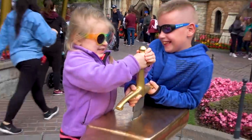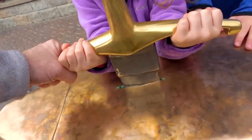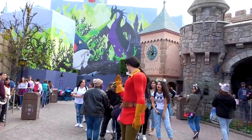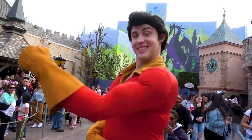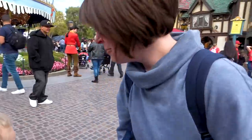Until she gets it, she's determined. She don't give up. All right. You gonna break it. Almost. Whoa. Look at those muscles. Yes. Yeah. You can stare all you like. What's his name? Look at the top.